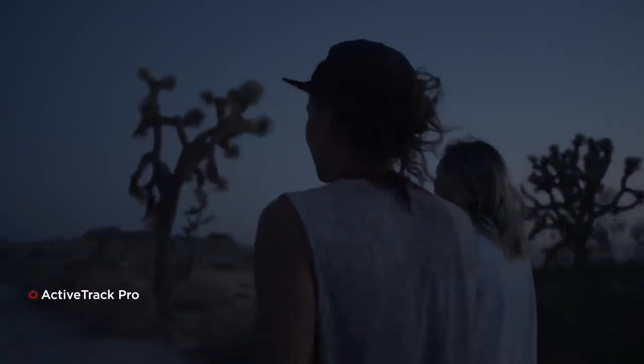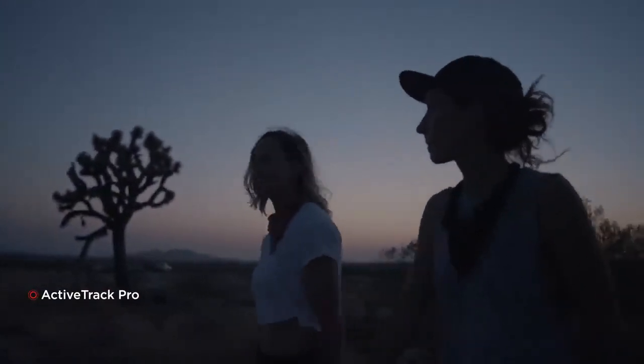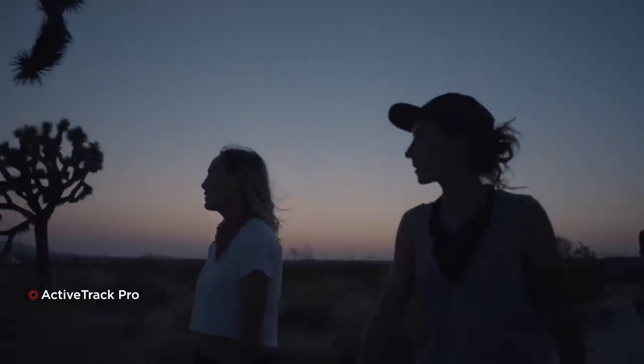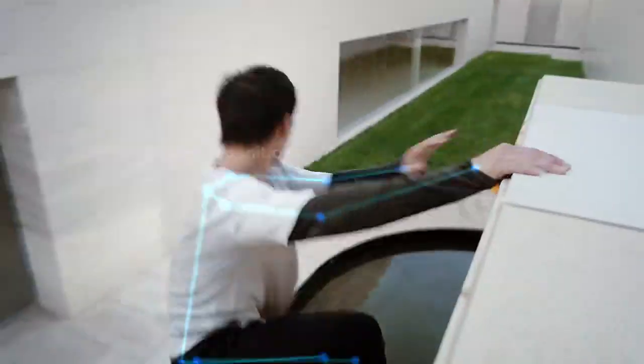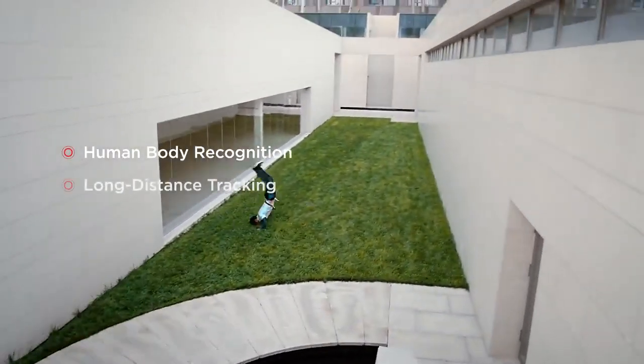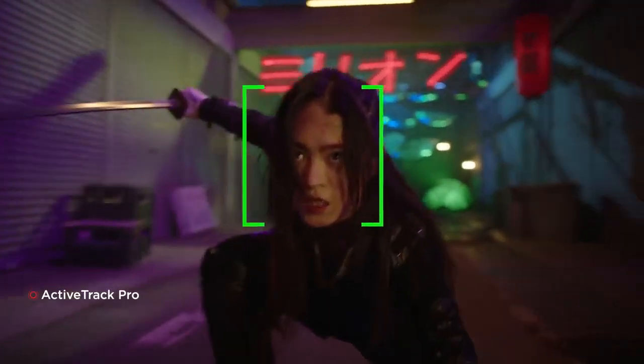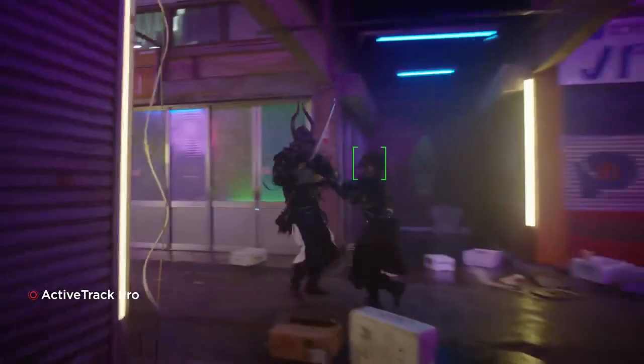Active Track Pro can empower operators even more with our latest artificial intelligence. Cinematographers can now get advanced tracking shots easily and efficiently. The Pro version of ActiveTrack allows subjects to be tracked from longer distances and while adjusting composition. You won't believe these complex camera movements are achieved automatically on Ronin 4D.